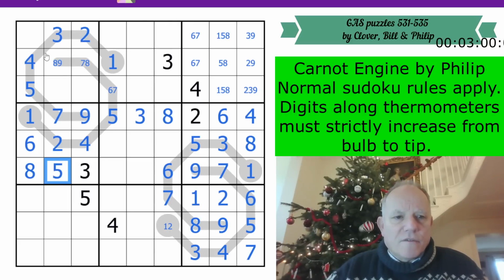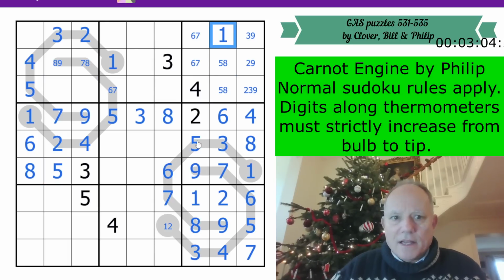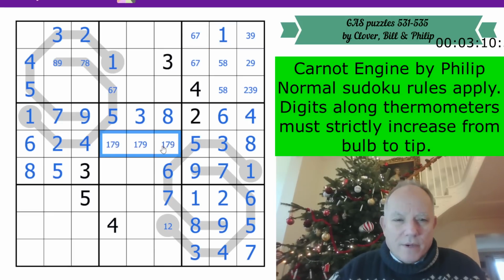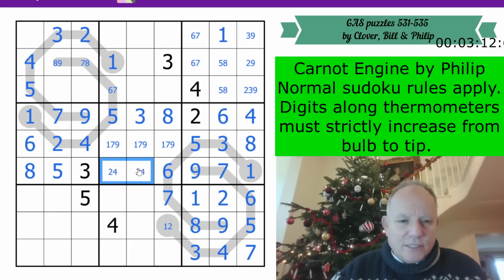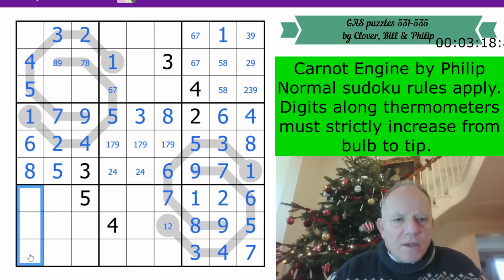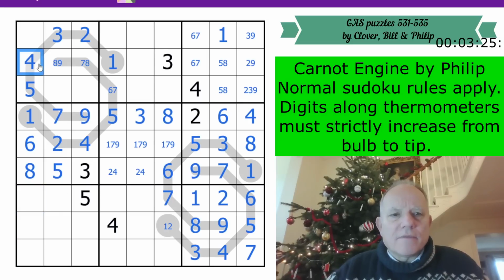Now, 2, 3, 4, 5. We need a 1 somewhere here, so not there, and that's a 1. This is a 1, 7, 9 triple. We'll get to that. It'll be easy soon. 2 and 3 in this column, no. Don't quite. Okay, let's have a look along here.